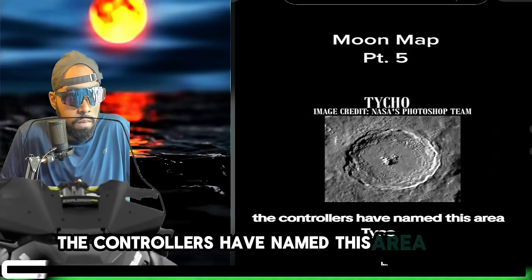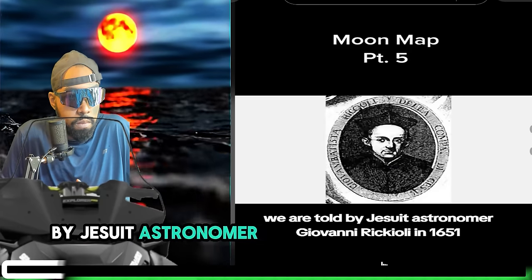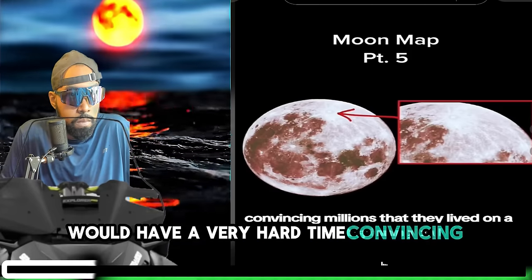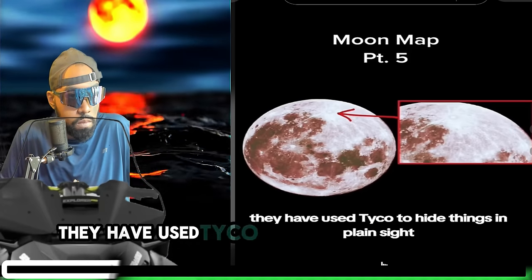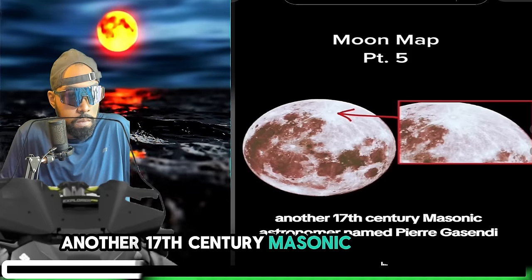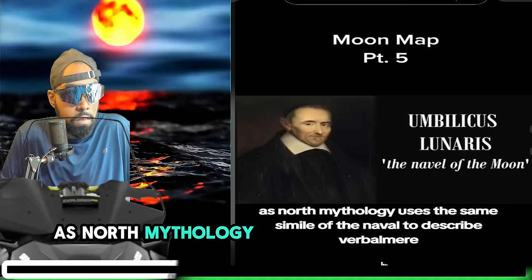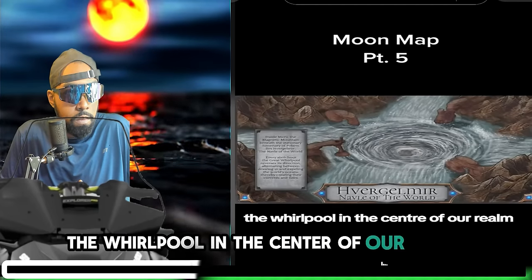The controllers have named this area Tycho. It was given this name, we are told, by Jesuit astronomer Giovanni Riccioli in 1651. If it was not for Tycho, then the controllers of our realm would have a very hard time convincing millions that they lived on a giant spinning ball. And like with everything else, they have used Tycho to hide things in plain sight. For instance, another 17th century Masonic astronomer named Pierre Gassendi called it Umbilicus Lunaris, the navel of the moon, which is interesting as Norse mythology uses the same simile of the navel to describe Vergelmir, the whirlpool in the center of our realm.